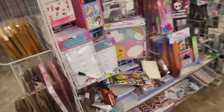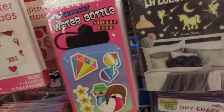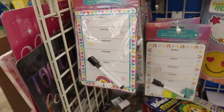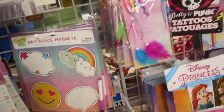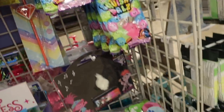So they definitely updated this section. Glitter tattoos, how cute. Glow in the dark stickers, how adorable. Waterproof water bottle sticker books, how fun is that? A dry erase magnet for like the fridge. So they have a heart one, a cactus with a rainbow, dry erase magnets, dream catchers, pretty and punk tattoos. And they still have these squishy pals, so green and pink.